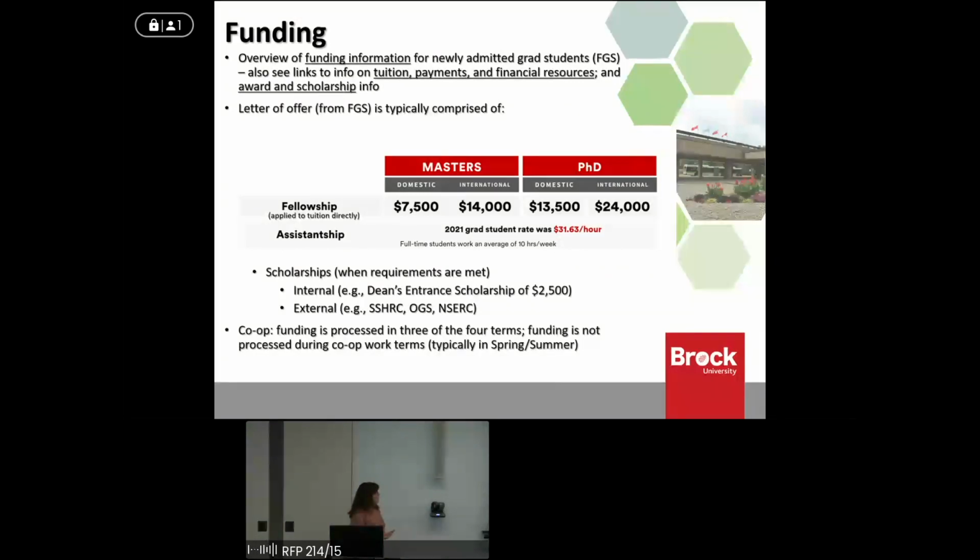This funding information is relevant for this year. So next year it could change. Typically there's some minor changes year to year. So this is for this current year. You have funding information, and you also have tuition information here. And there's quite a few details, so we typically would walk through that or go through these links, where you can also find information around awards and scholarships.